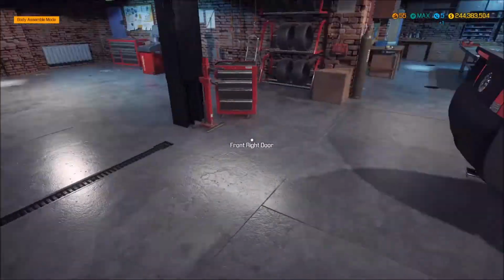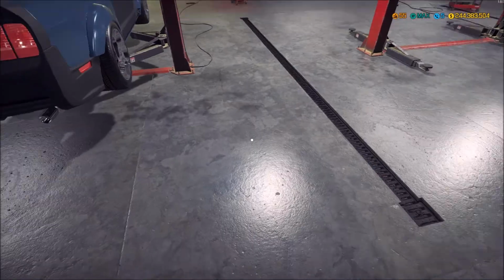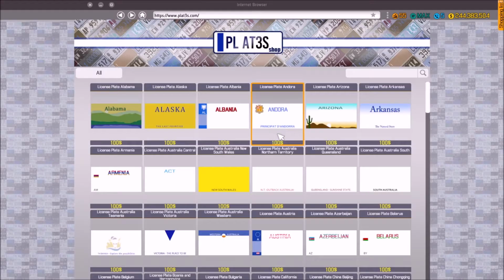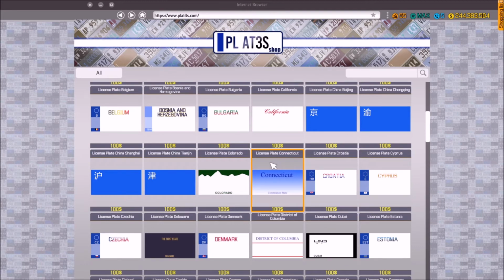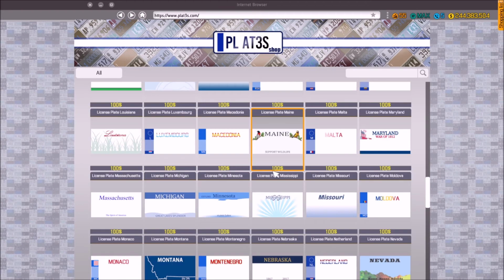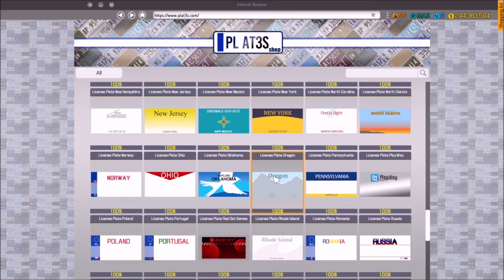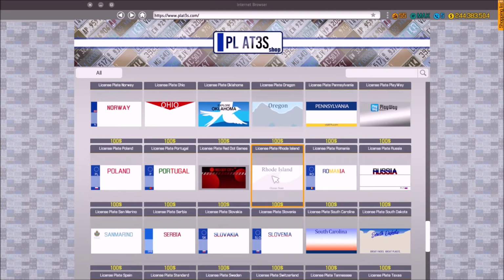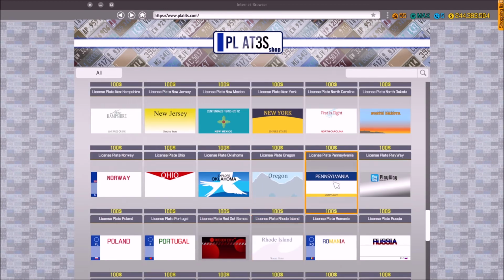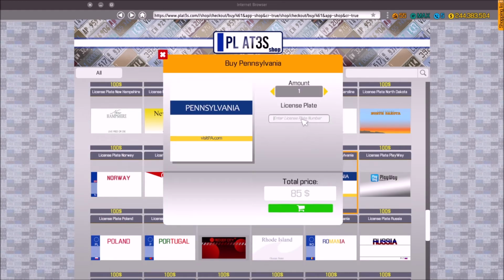Alright, so we'll put a license plate on it. What can we put on here? Plates. Let's see. What can we put on here? Pennsylvania. Yeah, we'll put Pennsylvania plates on it. Crowded. How's that? Crowded.